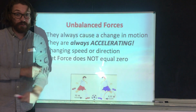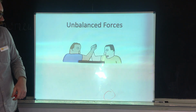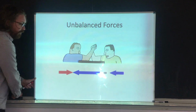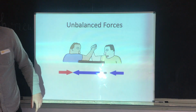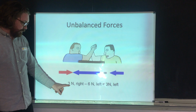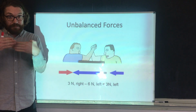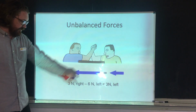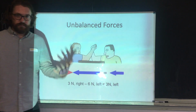In fact, I think most of what we're studying today is pretty straightforward. So let's look at some examples. All right. Here, we're going to have two forces. Just looking at the picture, you can tell that they're unbalanced. Look, blue's bigger than red, right? So if we put numbers to this, let's say the red is 3 newtons. Let's say the right is 6 newtons. Again, they're going in opposite directions, so we subtract. That gives us 3 total newtons. Left was bigger, so we have 3 newtons going to the left.